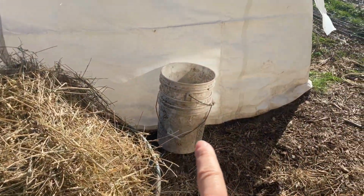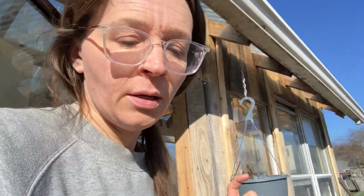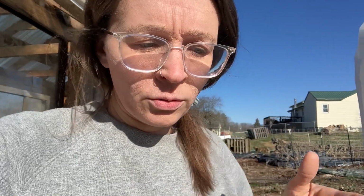I want to talk about these buckets really fast. So if you grow year round or grow seasonally, we have a pretty decent growing season here in West Virginia. Most people put out their summer things like beans and tomatoes and peppers generally around Memorial Day. But like with us looking to do some spring stuff, we'll put out a little bit earlier. I'll walk you over here and show you.